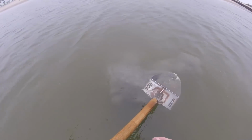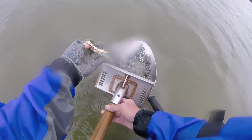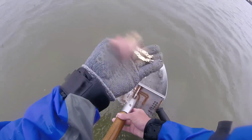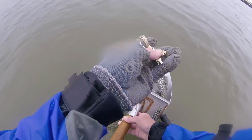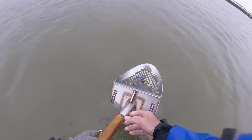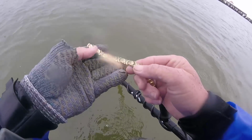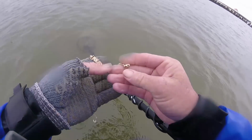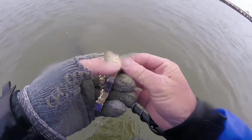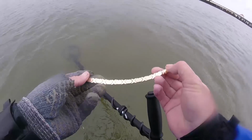I see gold. I see gold, guys. 14 karat. Oh my God, look at that. Yes, look at that. Stamped 14K right there. I don't know if you can see it. That's 14K. Look at that.